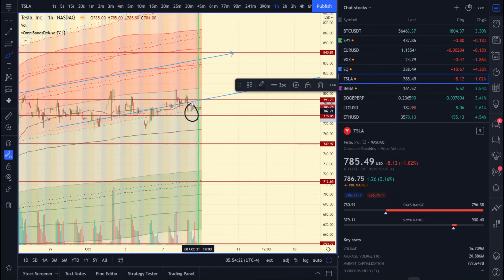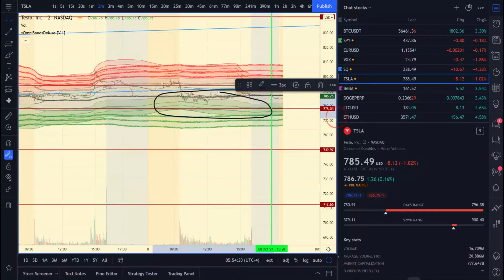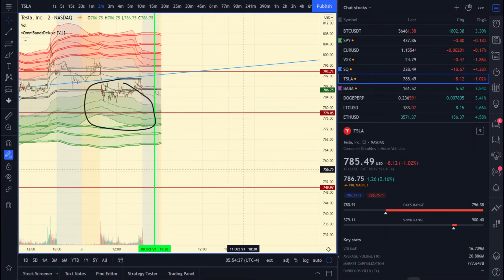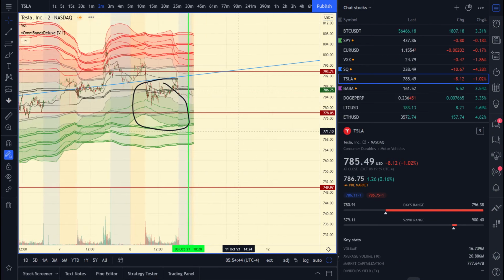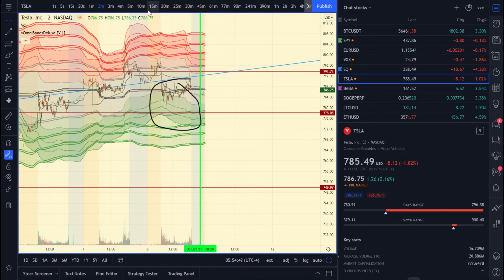So this circle that I did right here, if I go to say a 2-minute, you can see it's in the green bands, right? So short-term buyers is what I'm talking about. So our opportunity to buy into Tesla is when it hits down into the green bands. That's why we're looking at this level here at 778. So if we get back into 778, that might be a good time to get into an entry, because right now we're at 50%, right? It's 50% going up or going down.